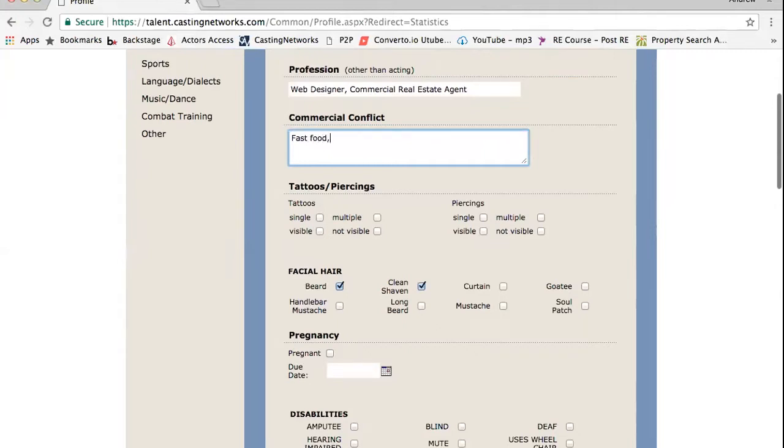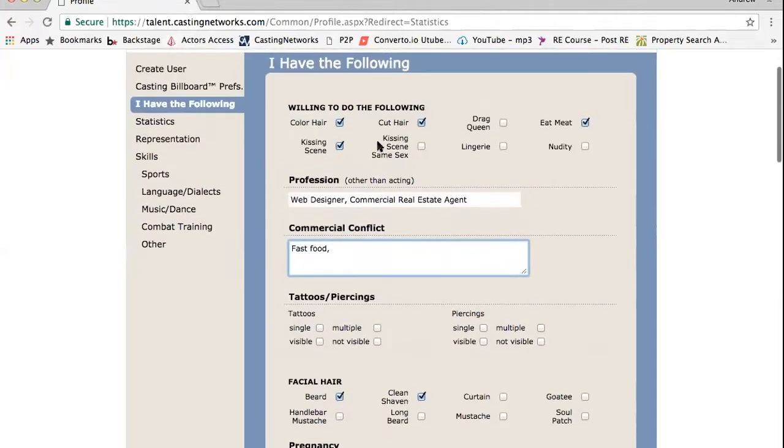Wait, sorry, I don't understand. Can you explain? So basically, the conflict means, sometimes a commercial would say they need exclusive. But I leave it as no because it kind of keeps your options open. So what would be the conflict? It's kind of like what Gwenny said. For example, now that I did a Burger King, I can't do any fast food.